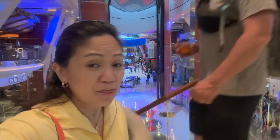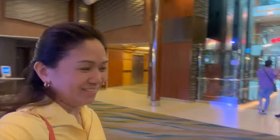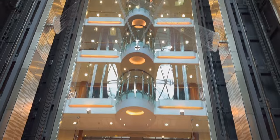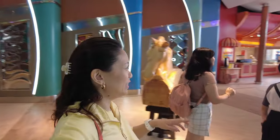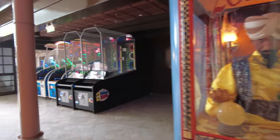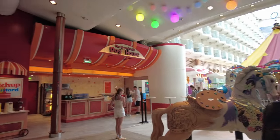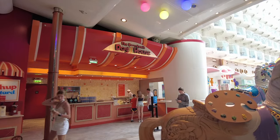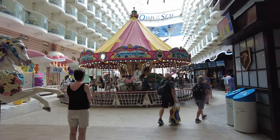Yung master pala namin, G2, is at the Aqua Theater. So, we're gonna go to the Aqua Theater already. We're going up and going out the boardwalk. This is going out the boardwalk. We're already out the boardwalk. May shelter. Oh, the doghouse is here where you can get complimentary hot dogs. May carousel.